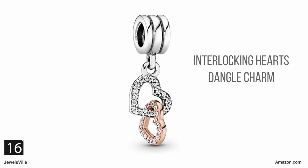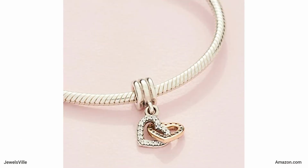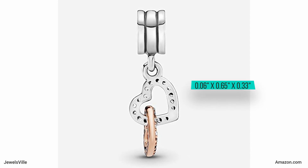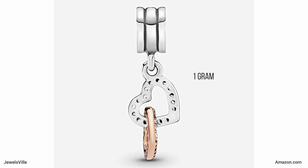Now let's talk about this dangling charm with two hearts interlocked. One heart is plated with sterling silver while the other is plated with 14-karat gold. Both hearts are embellished with cubic zirconia stones for a gorgeous sparkly finish. This dangling charm measures 0.6 inches by 0.65 inches by 0.33 inches and weighs 1 gram.